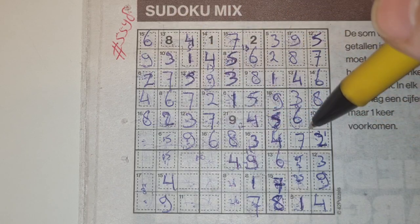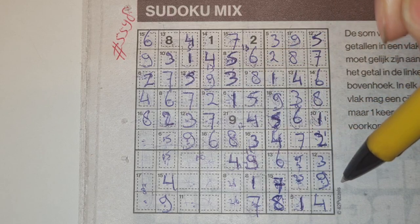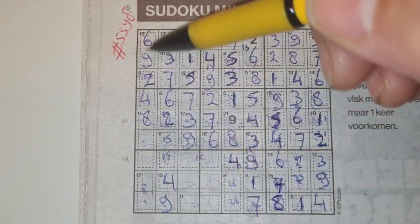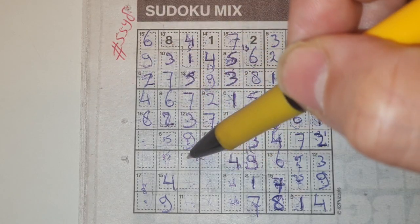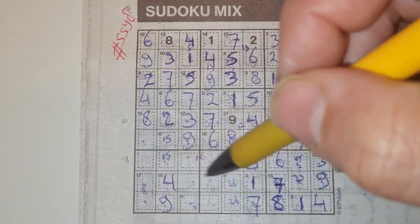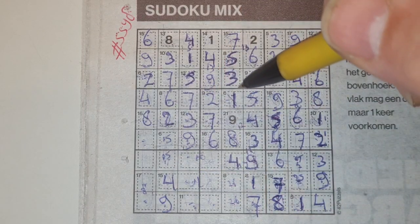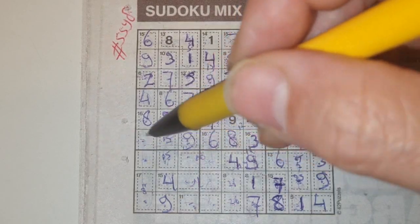Okay. Need to think. 2, 5. No 5 here. 2 and a 9. No. In this triple box of 15, those two boxes together should be 11. 11 plus 4 is equal to 15. This one. Here also 1 and the 5.